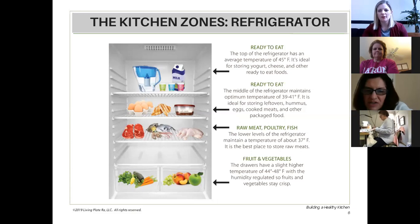I'm sorry, can you say that again? They should be stored away from what? Away from raw foods, so your raw meats and things like that. So we're talking about our yogurts going up here, cheeses, containers of leftovers, that sort of stuff.